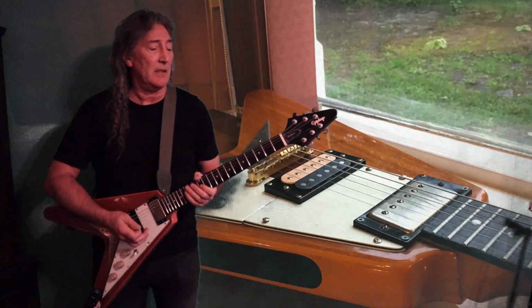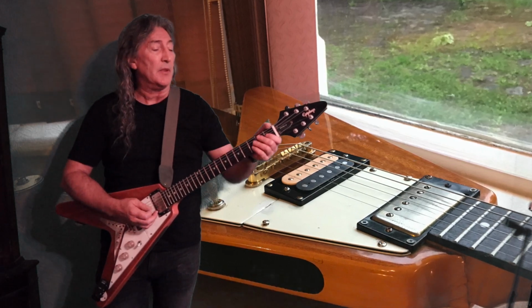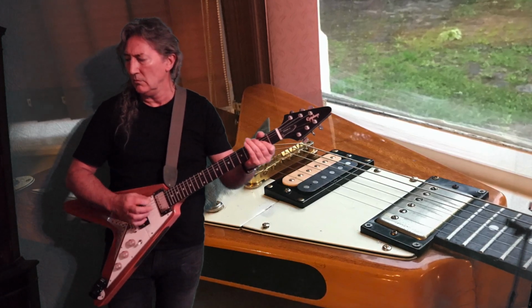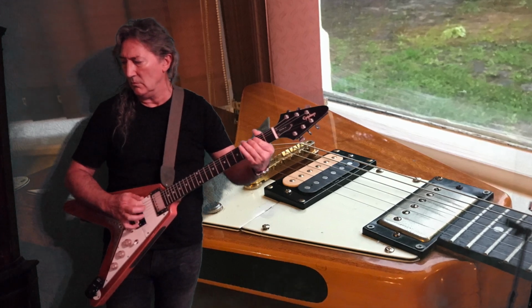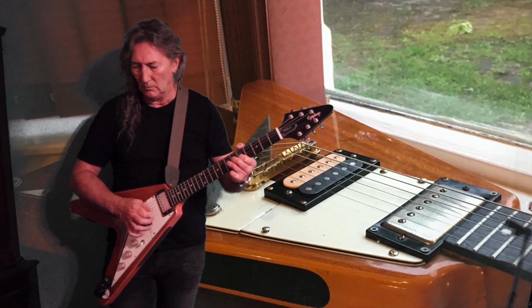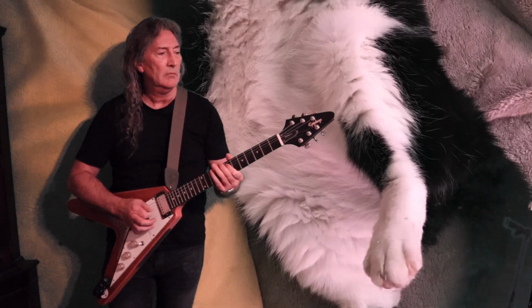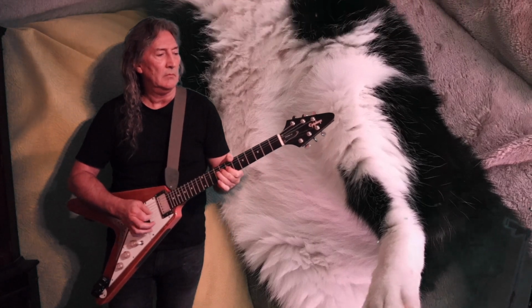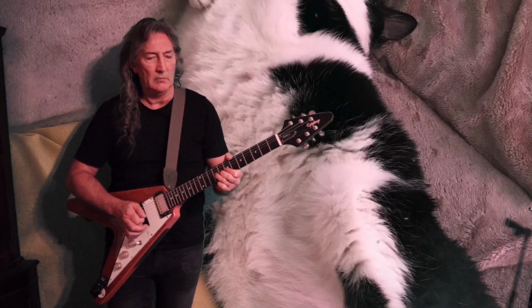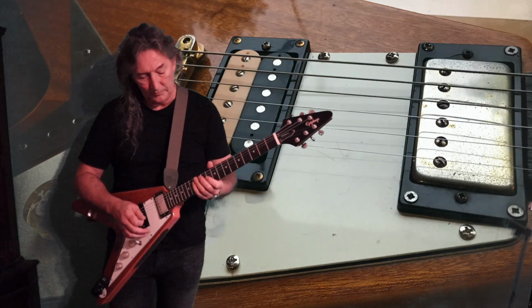So surely it is indeed pick-up time, and we will start as we do with the bridge pick-up. Into the centre. What's the neck?